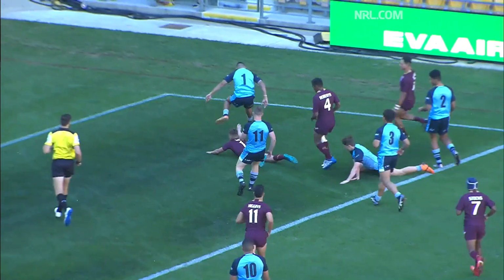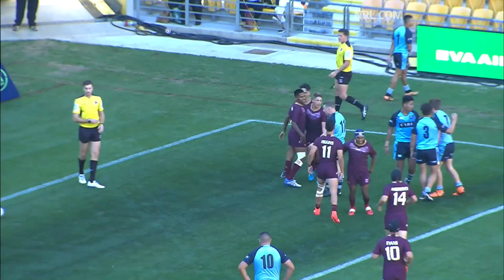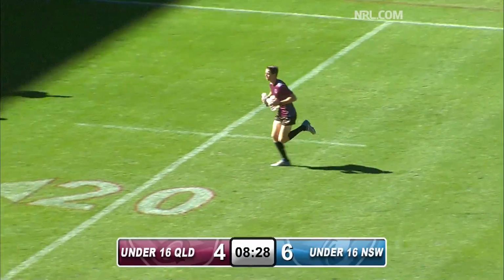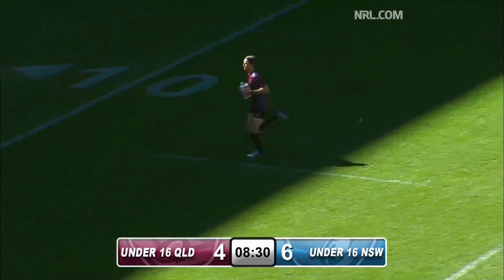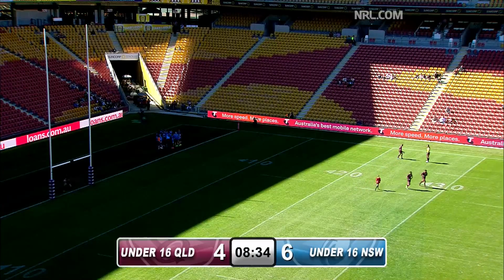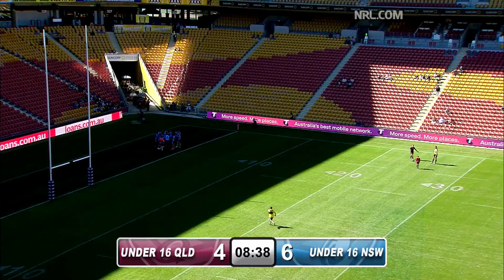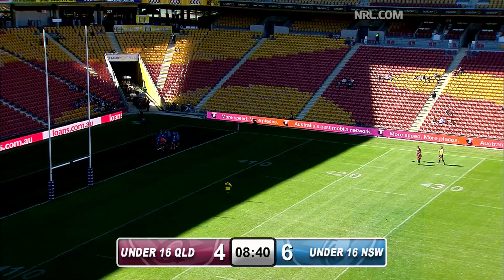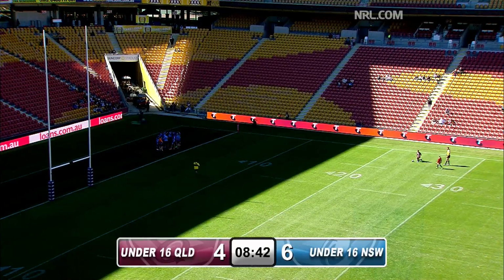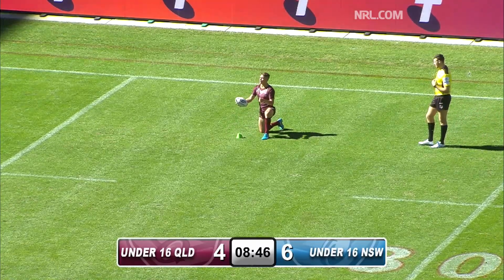Did well there, getting on the outside of his man, Noah Griffiths. Reece Walsh scoring the try, as mentioned. Played for the Southeast Queensland White team last week in the state championships in Mackay. He hails from Narain. And they've hit back straight away.